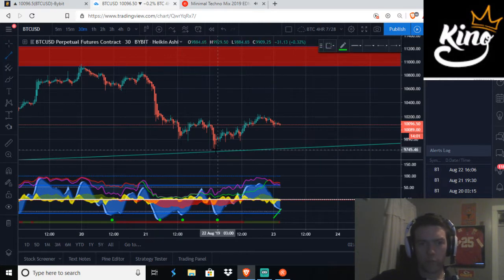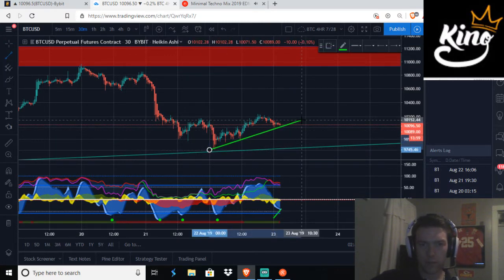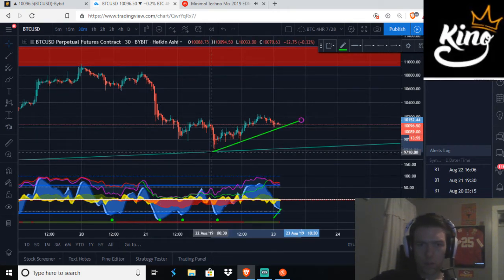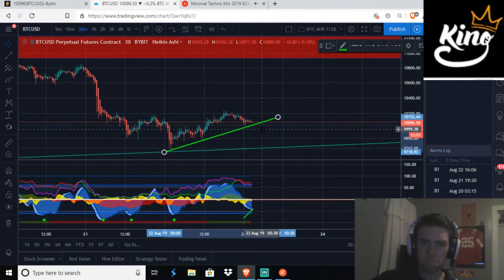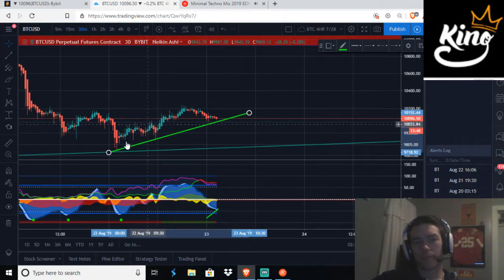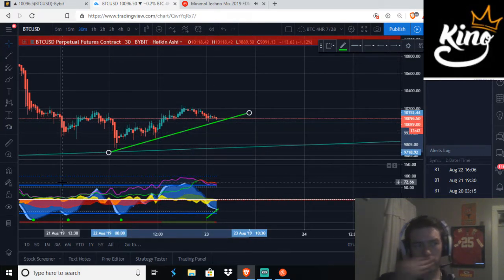I don't think I can form any kind of trend line. We'll use this just as a visual. Doesn't have as many clean touch points that I like, but we'll see.